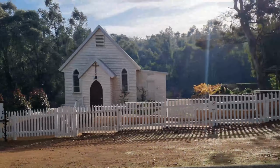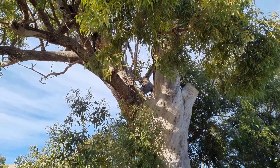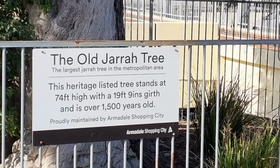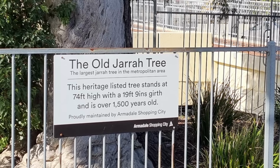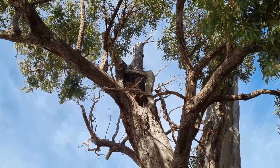Further north, school children of the Armidale Primary School grew up with a massive King Jarrah known locally as the Old Jarrah Tree. It now stands proudly in the shopping centre, although a little worse for wear, it's believed to be healthy.